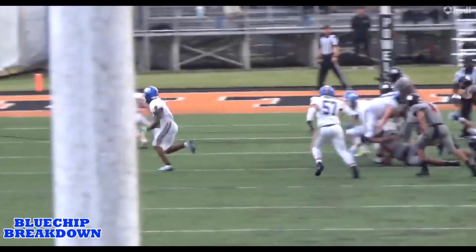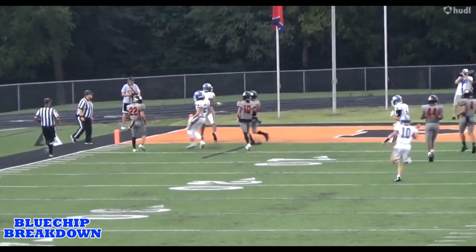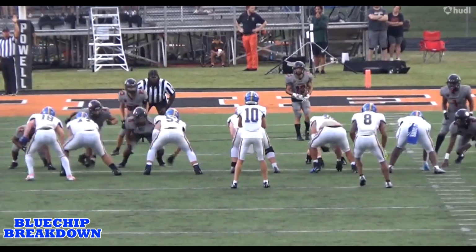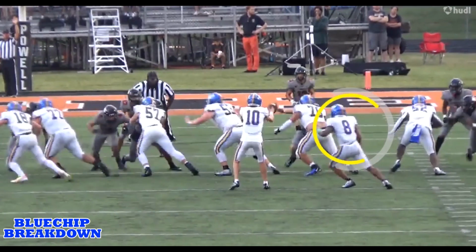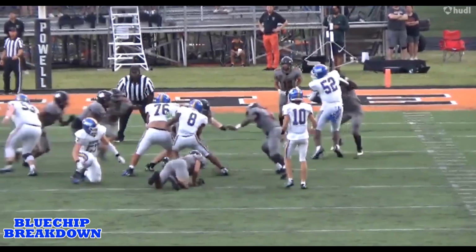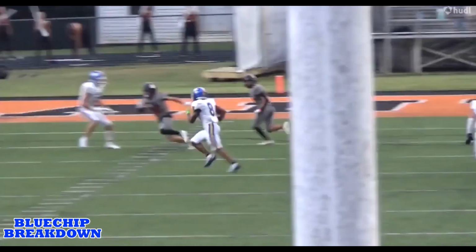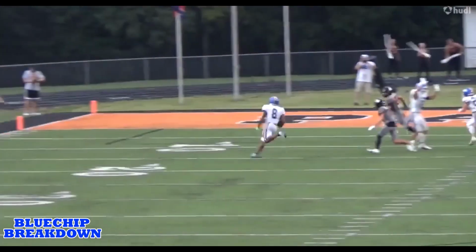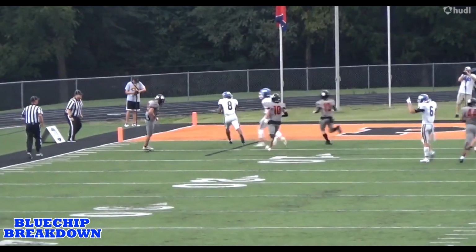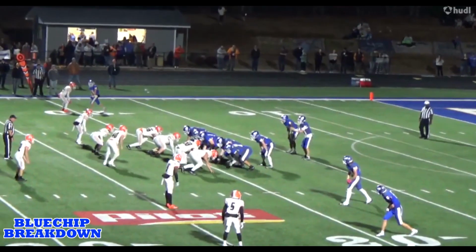Good job here at the line of scrimmage with his jump cuts, and oh boy, really nice work. Yeah, so we're gonna see it again. He does a really nice job here at the line of scrimmage. You see he's got people in the backfield almost as soon as he gets this handoff. Does a good job of making a miss. You can see he's explosive out of his cuts, runs to the open field well, and obviously right here he makes this kid look silly. So nice job right there.